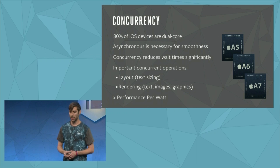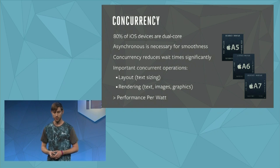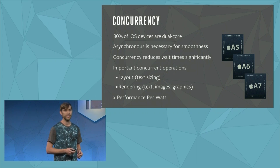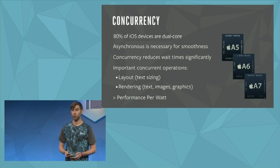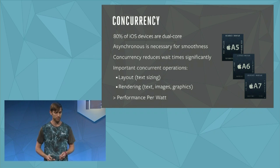And we can parallelize layout and rendering, which are two of the most expensive things that an app does. Ironically, this even improves performance per watt and decreases power consumption because it allows the CPU to finish its work sooner and then go back to sleep and enter a low power state.